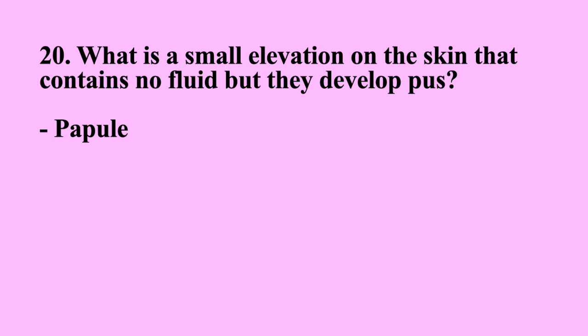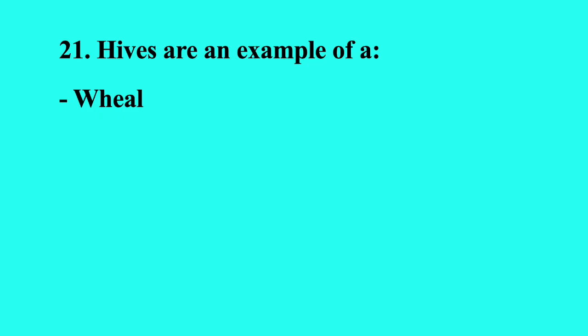Number 20, what is a small elevation on the skin that contains no fluid but may develop pus? The answer is papule. Now, once it develops pus, it becomes a pustule. Number 21, hives are an example of a. The answer is wheal.